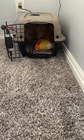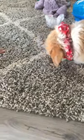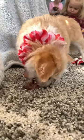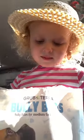Where are you gonna take it? Where'd she go? You're gonna eat it in there? All right, that's fine. Is it good, Cookie? She likes it. She's chowing it. She is chowing it. That's gonna take her a while to eat. That's good. She likes it. Good. You think it smells good?